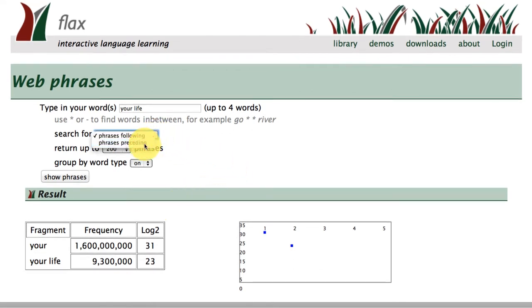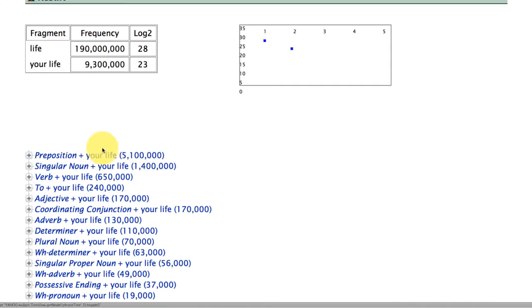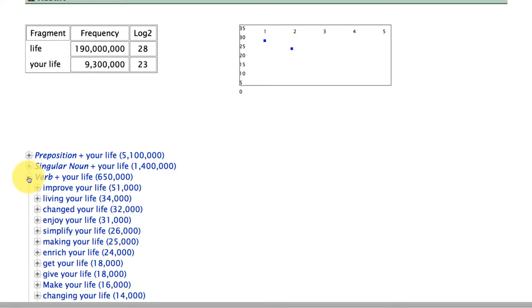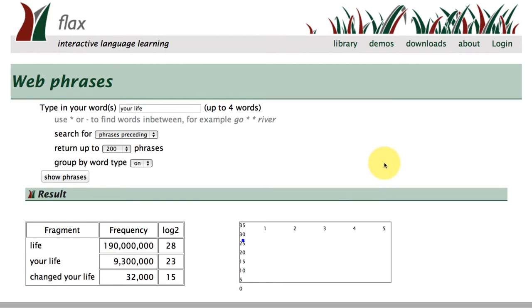Let's click on phrases preceding your life and see what gets thrown up here. Okay, so if we just scroll down, lots of prepositions plus your life. So for example, in your life, of your life, into your life. Okay, let's take a look at verb plus your life. So improve your life, living your life. Something changed your life, perhaps. Okay. It changed your life. Who changed your life?